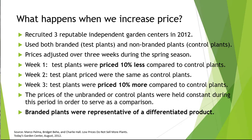Most retailers would start at a high price and go down, and what we did was we took the branded or the test plants, and the first week they were 10% lower compared to the control plants or the generics or the non-branded plants. Week 2, we had them at the same price point, and week 3, the test plants or the branded plants were priced 10% higher. The price of the unbranded, the control or the generic, was held constant. And we had a really nice mix of roses and perennials and annuals. We didn't have any trees or shrubs in this.